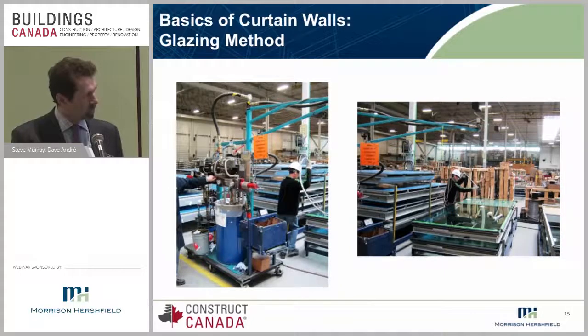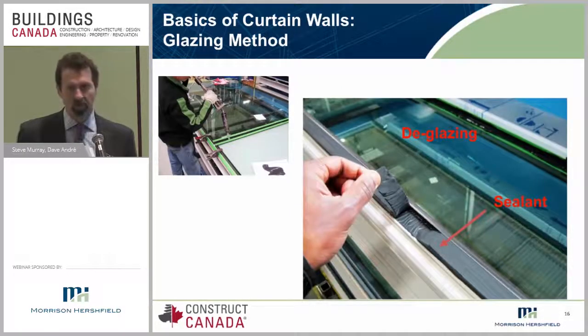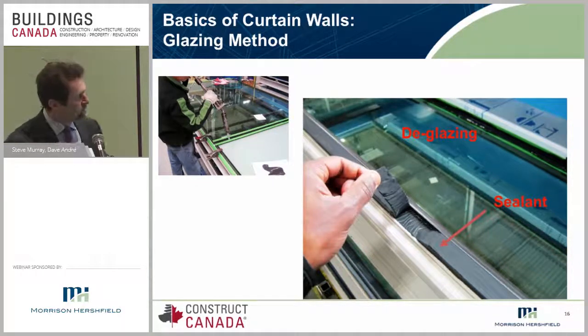So quality control on those structurally glazed elements is quite important. As I said, they're being relied upon for a lot. You have no backup from a mechanical clamping kind of system. So that green tape is masking. Now they're putting the sealant in there. So that's the typical fabrication.